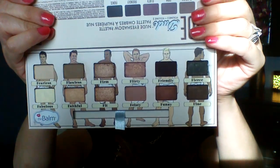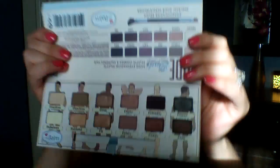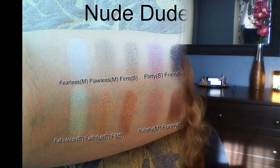The next one is Fine, and this is a dark brown, and it is a shimmer. And I think that one, it's pretty. It's just the tiniest bit patchy. Not too bad. It's definitely not something you couldn't work with. But there's the whole palette, guys. Like I said, I'm going to go ahead and insert some picture swatches side by side as well of the whole entire palette and the Nude Dude, the Volume 1 palette as well.